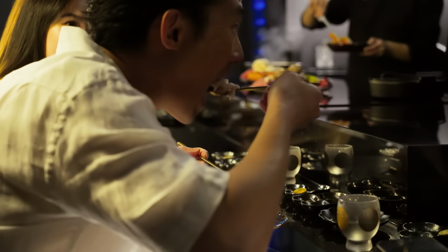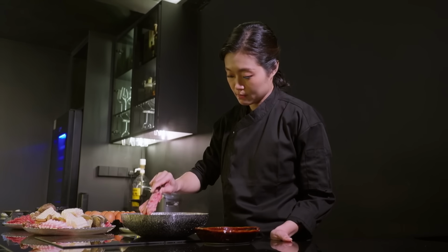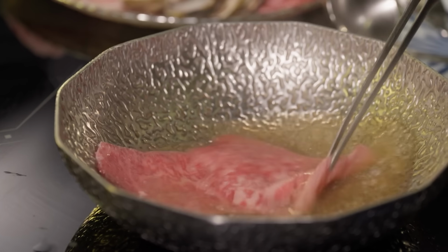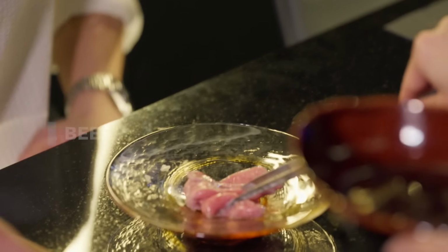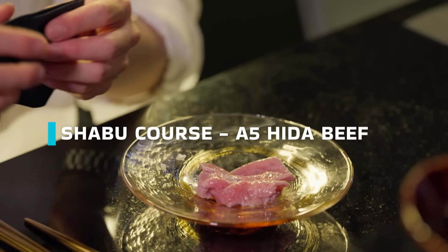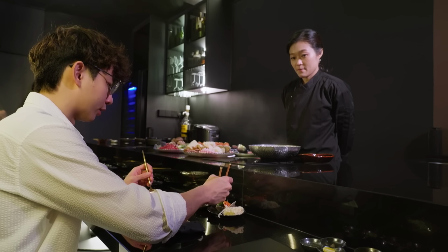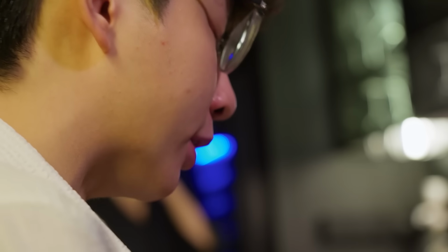Next, the A5 Hida beef in my shabu course. I have to eat so many beef from so many different prefectures because everyone has got different distinctive profile. I usually do all my beef medium rare, but we really have to look at the temperature, eyeball the doneness of it by looking at how pinkish or how red that we want the beef to be. All our sauces are house-made because we know what sauces will actually bring out and complement the ingredients better. This beef is very, very delicate. It was so good.